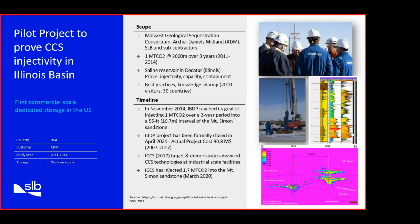So I'm going to talk a little bit about a pilot project we were involved with. This was in the Illinois Basin. It was the first commercial scale dedicated storage in the US. It began as a Department of Energy funded project before being passed over to ADM company, who developed it as a commercial project. So this was injecting into a saline reservoir in Illinois. It was a proof of concept. It's been largely published. All this data is public. They publish best practices, knowledge sharing, and have visits from a lot of countries around the world.